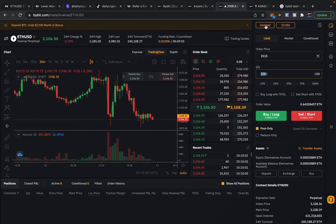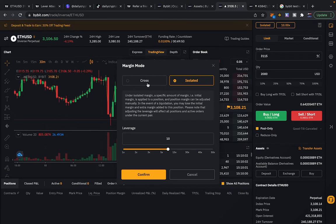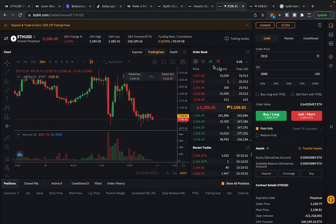So I hope that made sense. Always do isolated, because isolated means that you can only lose what you put into the trade. Cross means they can dip into the whole rest of your account. Maybe I go in here at 2,000, but if we do isolated, we can only lose the 200.